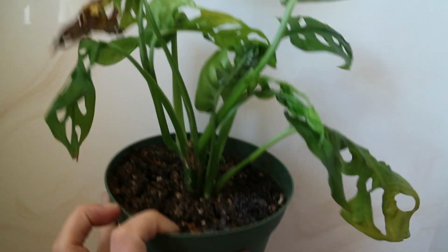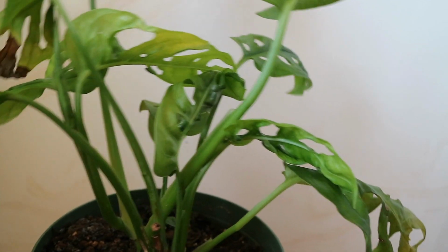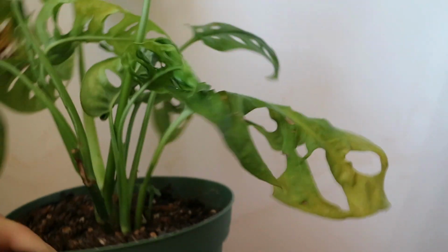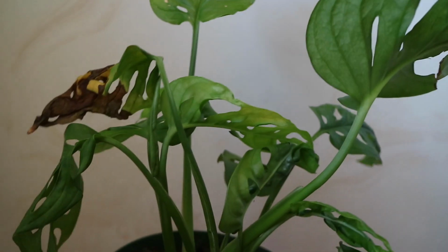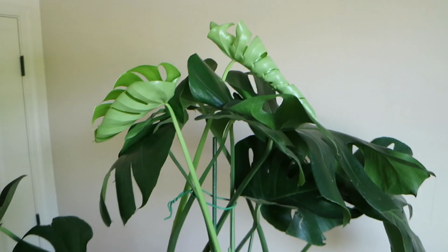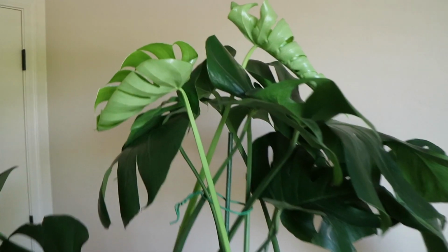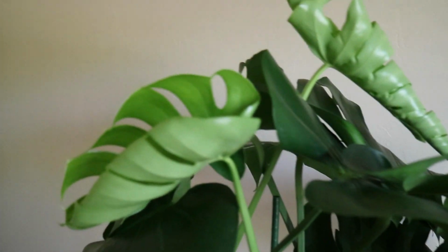And also another plant growing like crazy is my Monstera adansonii. This little hub right here is just growing like crazy. I cannot believe it. And we have some leaves that are aging. Like I've said in the past, it doesn't bother me because there are new leaves coming in and the new leaves look really beautiful. Man, she's so pretty. I just, wow.